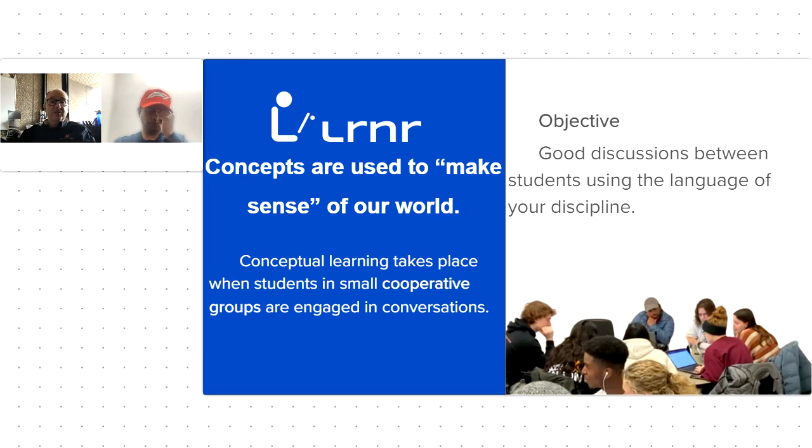So a constructivist classroom, what are you looking for? In a constructivist classroom, you have students engaged in conversation. They're talking to each other. Many of us have been using PowerPoint for years, and I still use PowerPoint, but I have far fewer slides. What I'm looking for is trying to get students to talk, to engage in conversation.